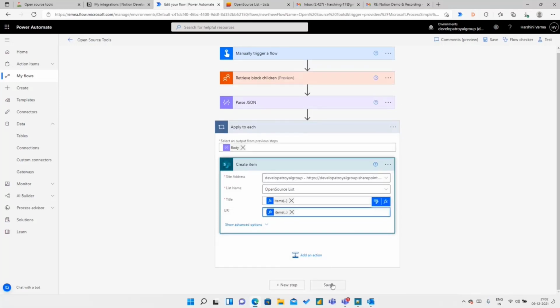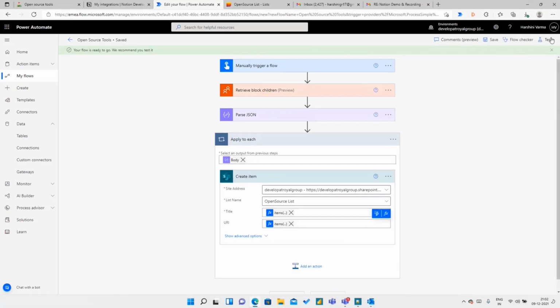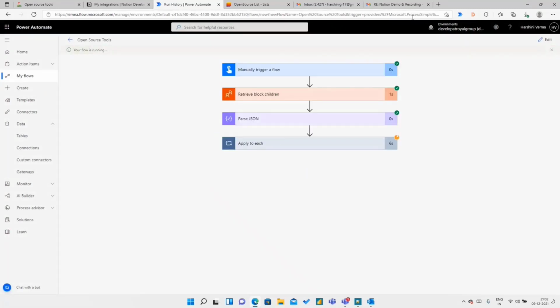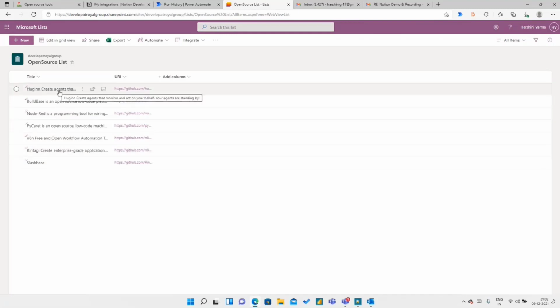Once you're done with this, you just save and test. So you can see all the data that got extracted and exported to the SharePoint list. So this is just an example.